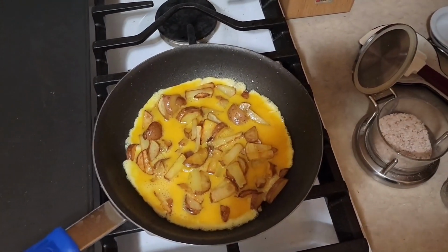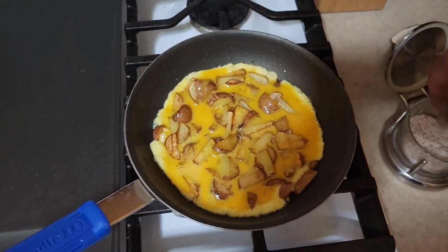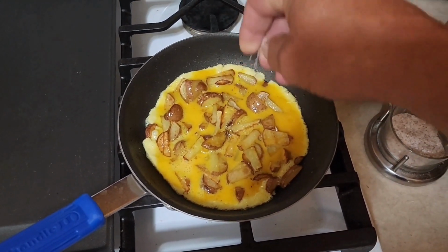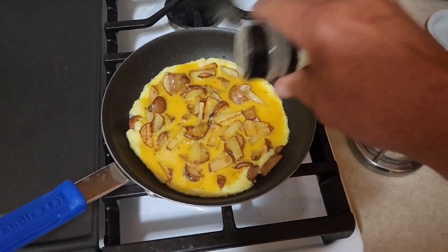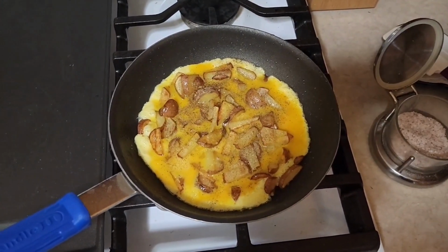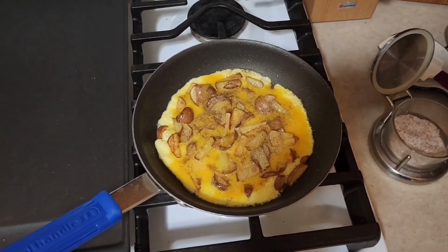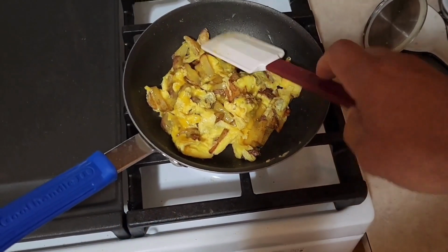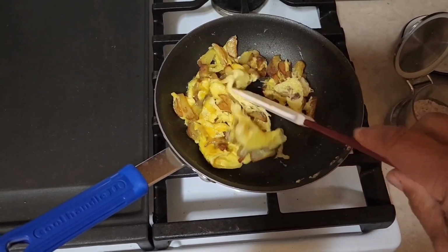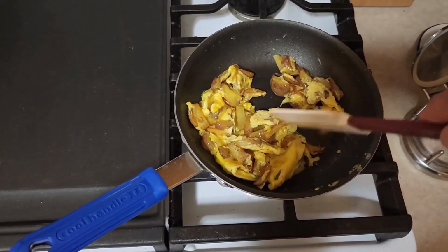I'm going to do a little salt. I like a couple pinches on there. And then a little pepper. And we can turn the fire off because there's plenty of heat to cook those eggs now. Give them a little stir around to cook those eggs. Just about done.